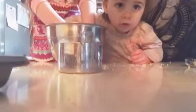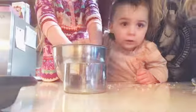I'm using it to prop up my phone. So we'll just trade it out for a different bowl. There we go. Now we have our cinnamon sugar.